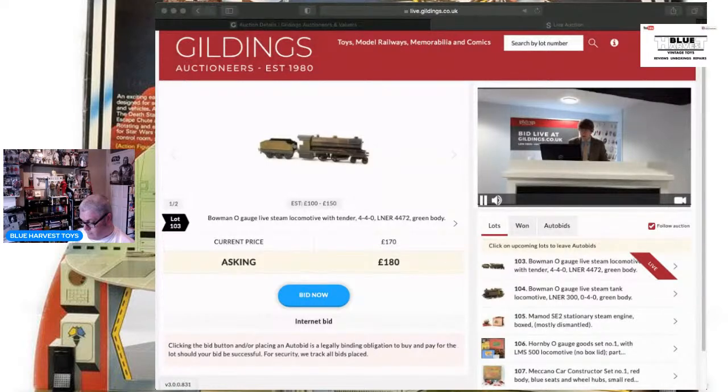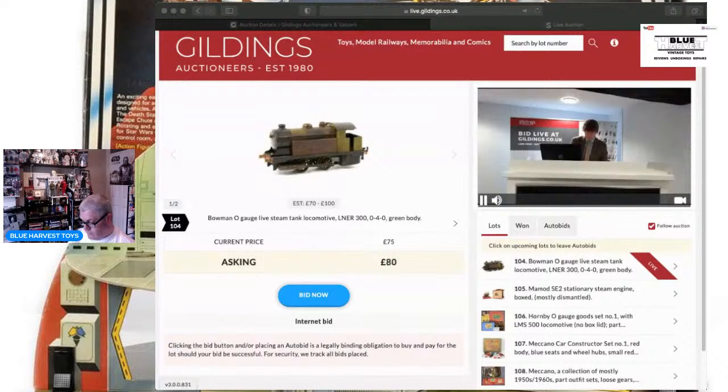That's 101. Now number 103, we've got the Bowman's LNER 4472 locomotive, live steam. This one, and the opening bid is 170 online at 170. The tender at 170. Main bid online then at 170. We're done at 170. And that's 1331937.